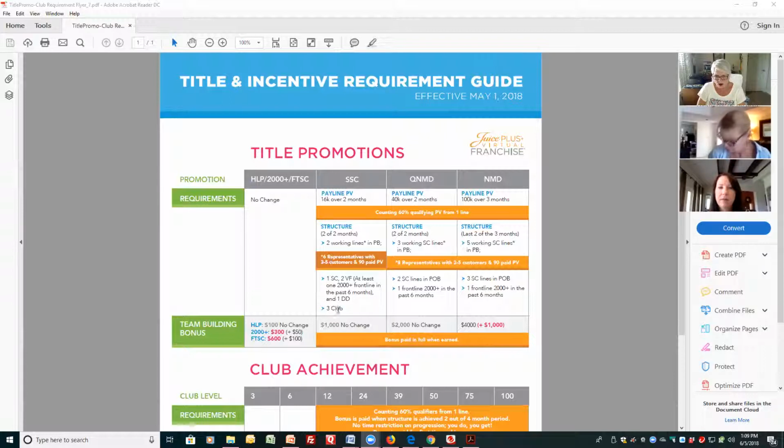there are some new requirements here. You need 16,000 in PBC. That's your bottom line, your team doing 16,000 over 2 months. So you divide that by 2, that's 8,000 that you have to average for each month. And then your structure for both of those months, 2 out of the 2 months, you need 2 working lines that are both in PB. And you know what PB is, right?